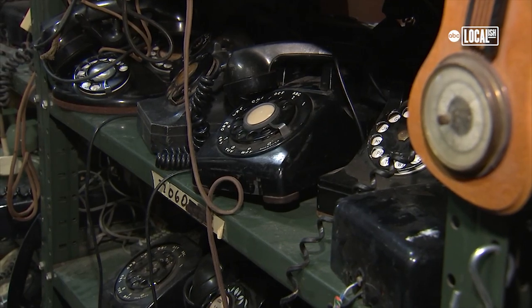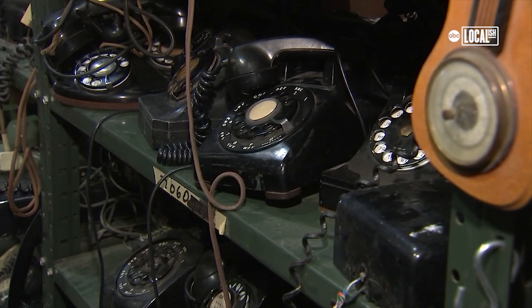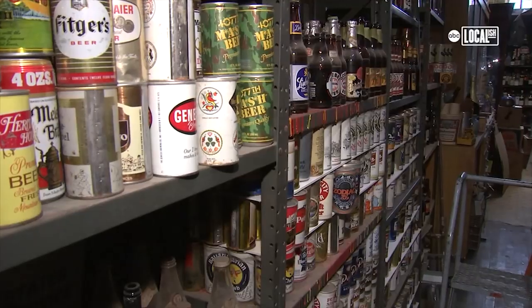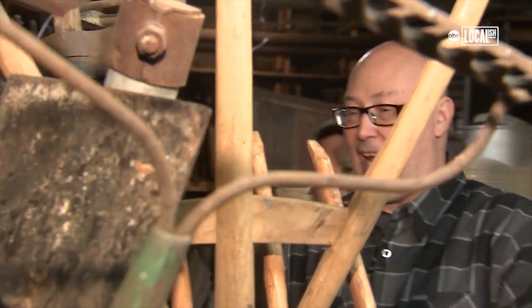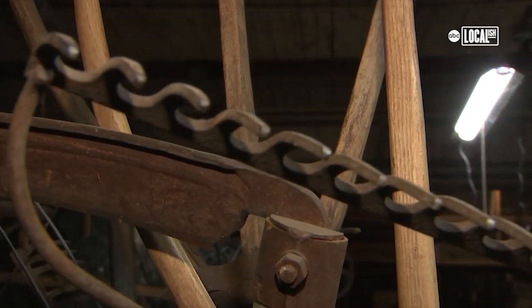Did you ever see the old movies where they said the guy got killed with a phone? Yeah. Feel that sucker. Feel the weight on that. So you drank all these beers? Nah, never. Oh, this is the angry villager stuff. A lot of pitchforks. What's this? An outhouse. Oh, all right. We'll keep that here.